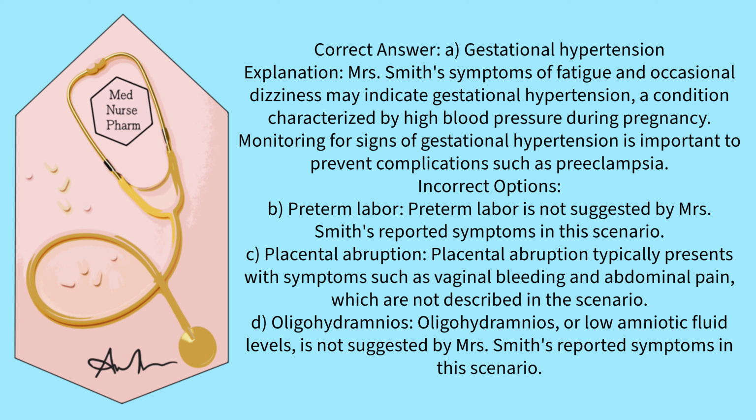Gestational hypertension. Mrs. Smith's symptoms of fatigue and occasional dizziness may indicate gestational hypertension, a condition characterized by high blood pressure during pregnancy. Monitoring for signs of gestational hypertension is important to prevent complications such as preeclampsia.